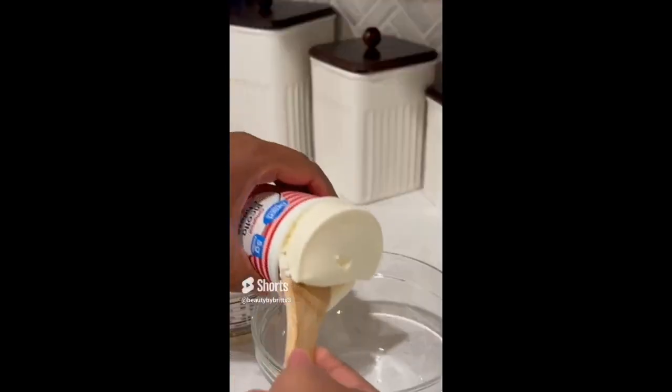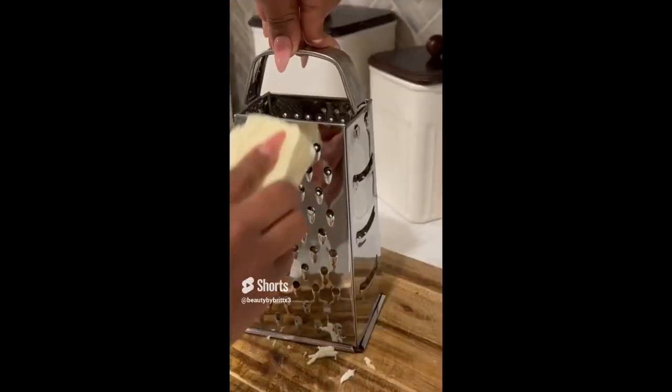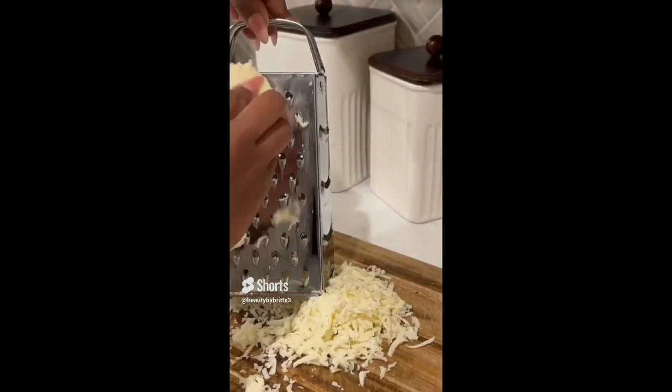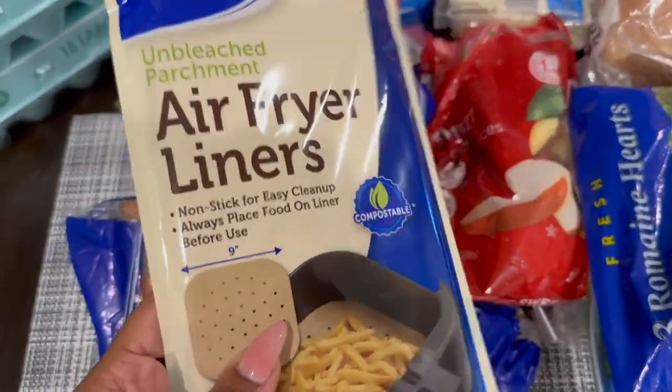Y'all, our diced tomatoes, tomato paste, spaghetti sauce. We had our heavy whipping cream. We had 3 different kinds of cheese. We had ricotta, Parmesan, and mozzarella. I mixed those up together. Actually, I mixed the ricotta and the parm up, threw that in a pot. I grated the mozzarella because it came in a block. Here's dinner.